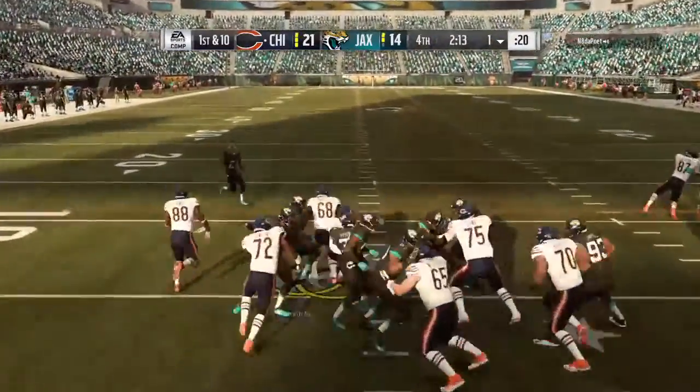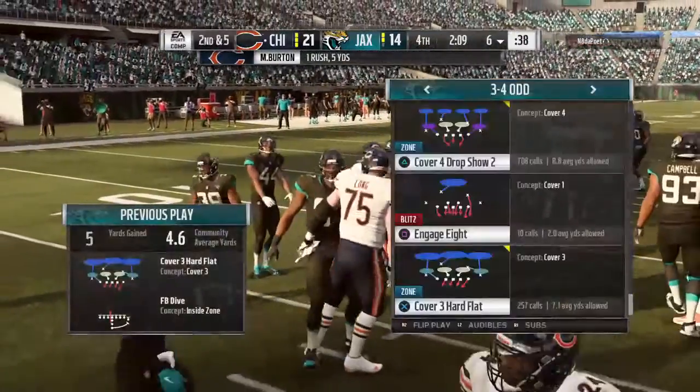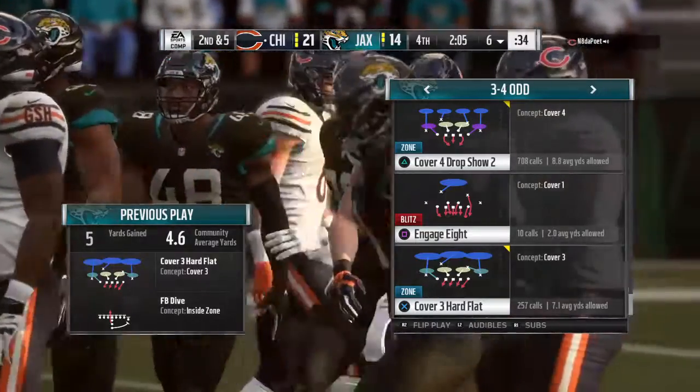A carry for the fullback. This is Mike Burton. And he'll get a little bit of breathing room across the 5 to the 6-yard line. Give him 5 on the carry there, and it'll be 2nd down.